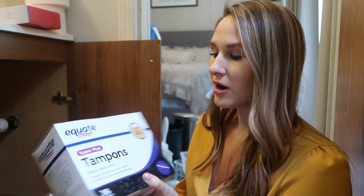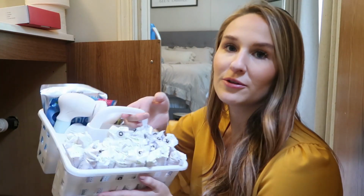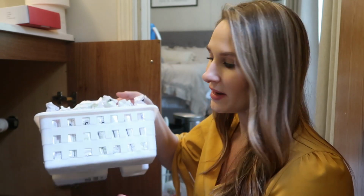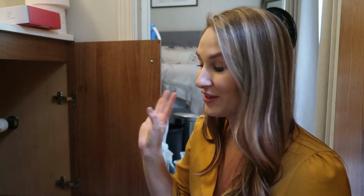But I have this huge box of 36, this huge box of 40, and then I had my little caddy stocked for my period for the month. So I guess I can put those away because I am 7 months pregnant, so I still have a good ways to go before I use any of those.